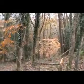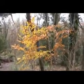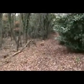Anyway, as you can see, it's still lovely around here. Some nice colours. Look at that, it's beautiful, isn't it? And of course the hound.